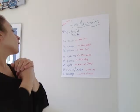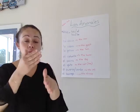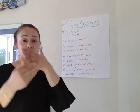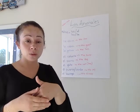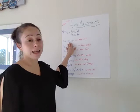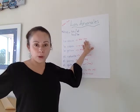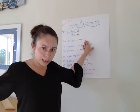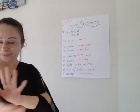Okay? Now, for the most part, a lot of the animals do have this way of changing from masculine to feminine or vice versa, for feminine to masculine, but not all of them do. For example, we know that la vaca, the cow, cannot be changed into the boy form, el toro, the bull, right? No, it has its own way. So just keep that in mind, okay?